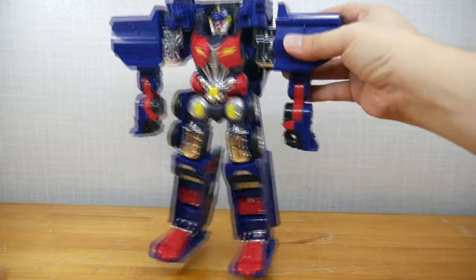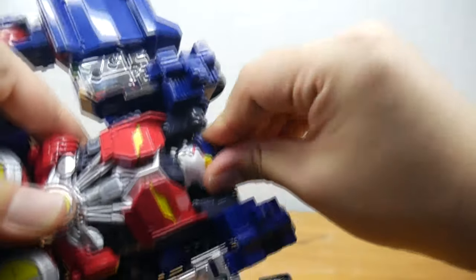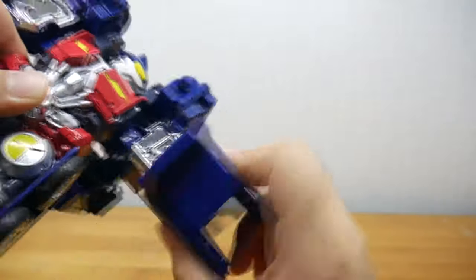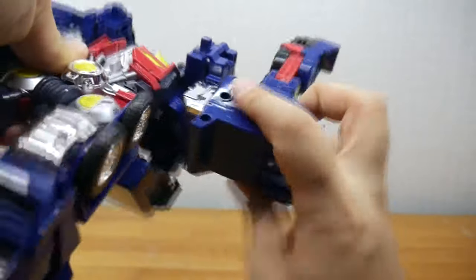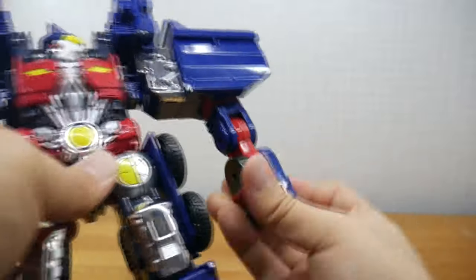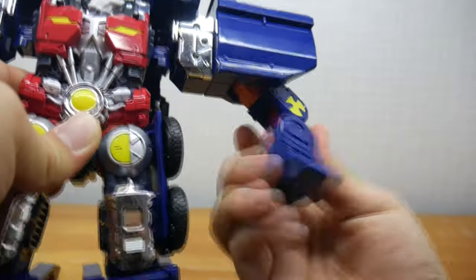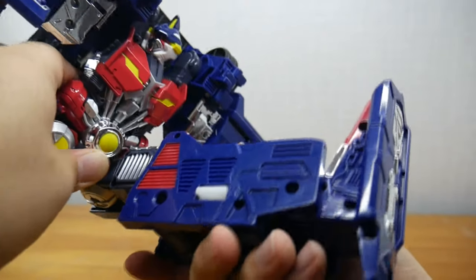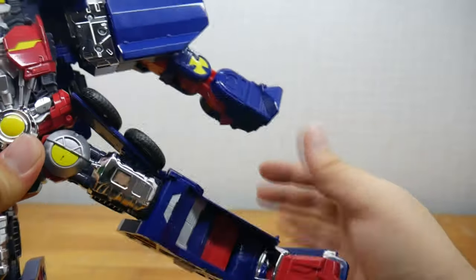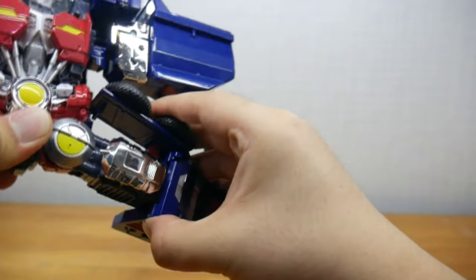Articulation. The head is on a full 360 tight swivel. The arm shoulders are on nice loud ratchets. The arms also have loud ratchets. 360 bicep swivel. Double elbow. Legs go forward that much, back that much. It's hard to do the splits with these panels in the way, and there's really no way to get rid of them.